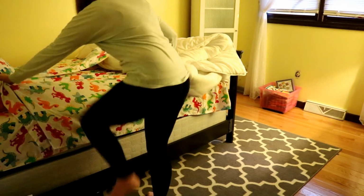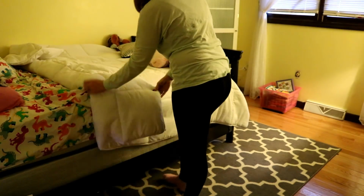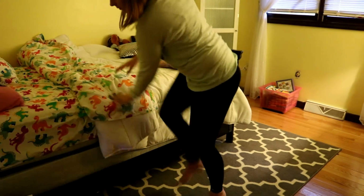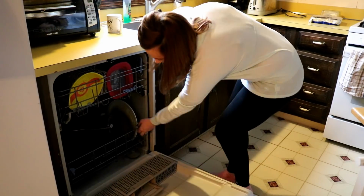I make it once in the morning, and then I make it once at night. But I feel like it just makes the room more inviting, and she's just more apt to want to hang out in there and get relaxed for nighttime. So after she's done eating, I will just continue to load that dishwasher.